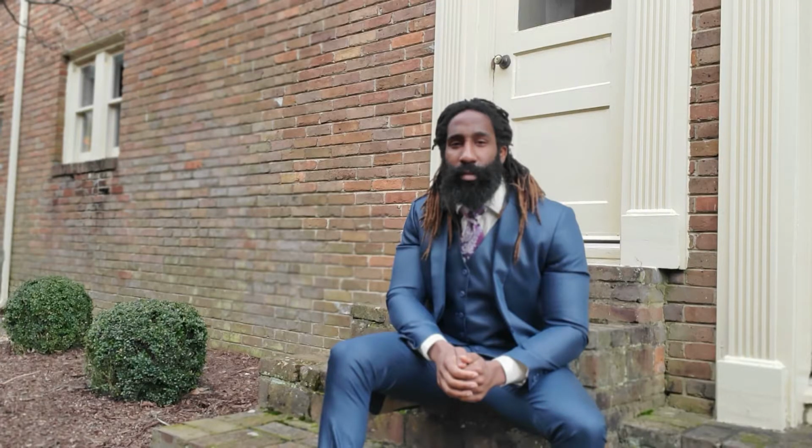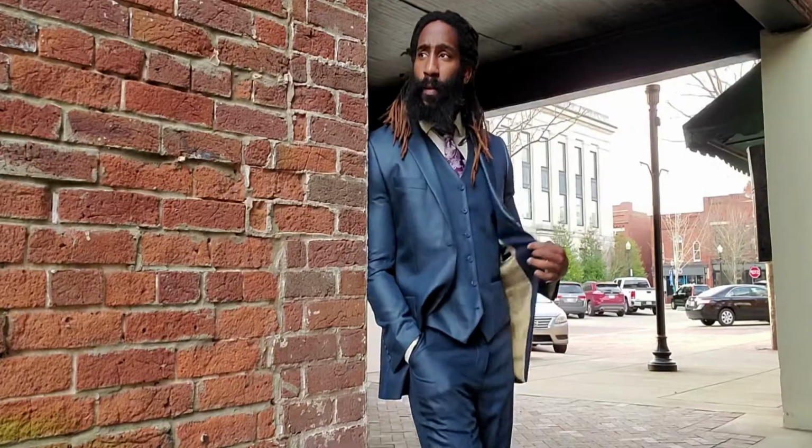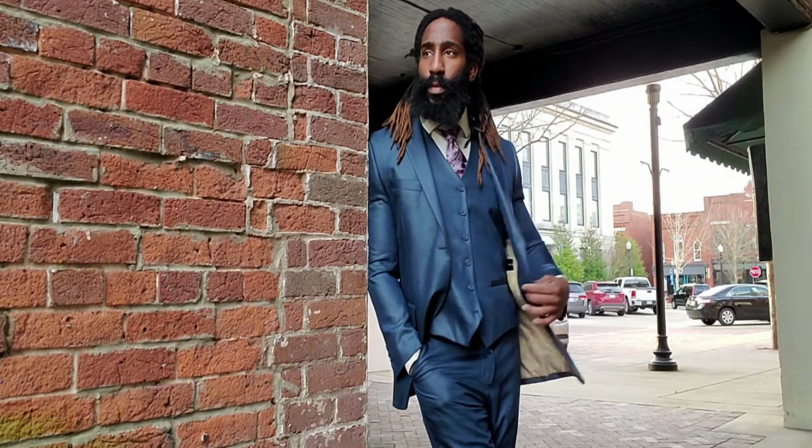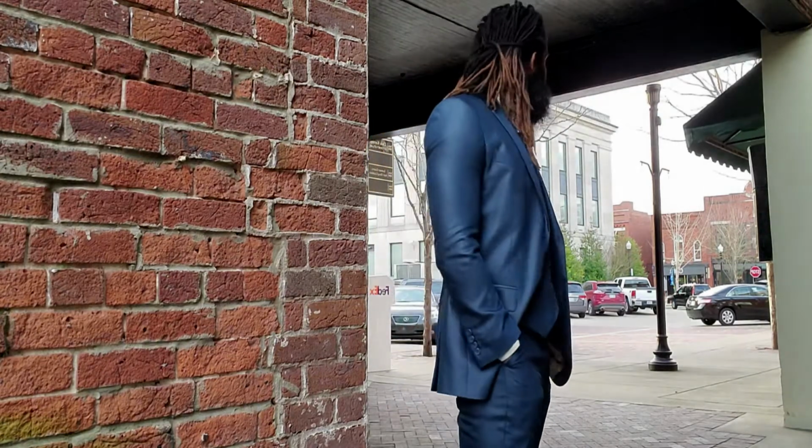The next suit I want to show you guys is a three-piece Parisian blue suit. Now this three-piece suit looks like a shark skin suit. Now it's not actually made from an actual shark, but the material looks like it comes from a shark skin. With this three-piece suit, I paired it with a pastel yellow button-down shirt and a paisley purple tie, and I really love this suit. I really love the shine that this suit gives off. Especially when you go out into the sun, it really kind of brightens the suit up, gives it a nice, really cool shine to it.